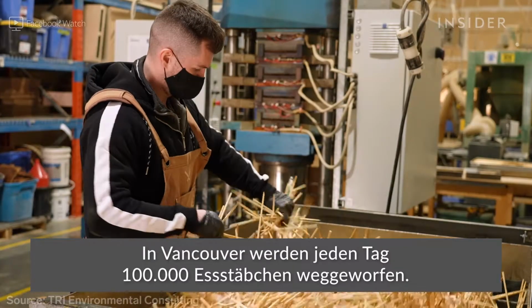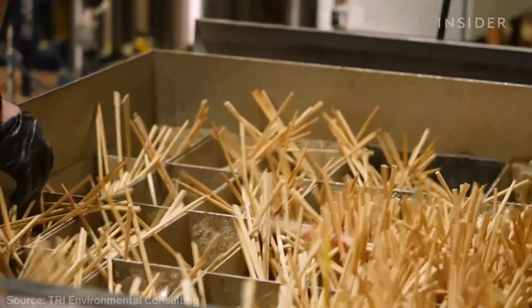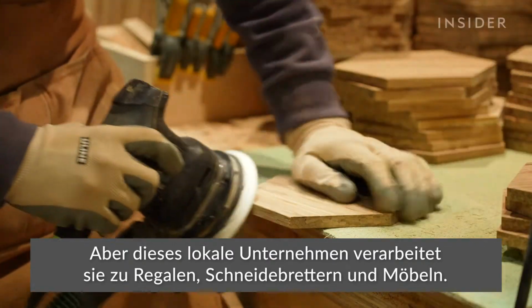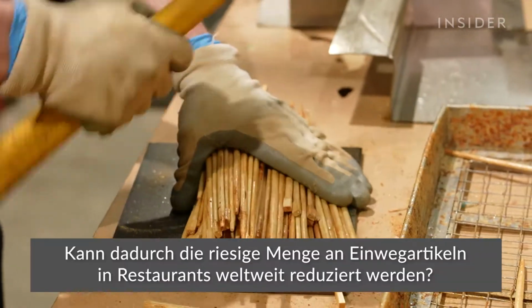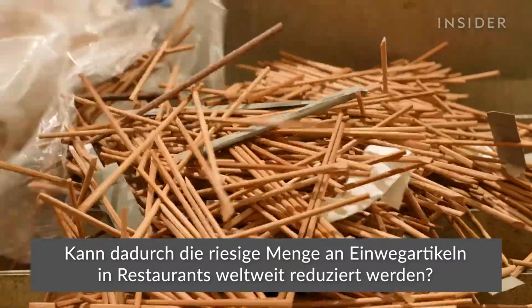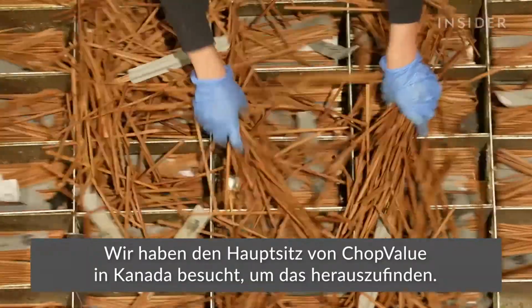People throw out 100,000 chopsticks every day here in Vancouver. But now, this local company is upcycling them into shelves, cutting boards, and furniture. Can it help reduce the massive amount of single-use items in restaurants around the world? We visited ChopValue's headquarters in Canada to find out.